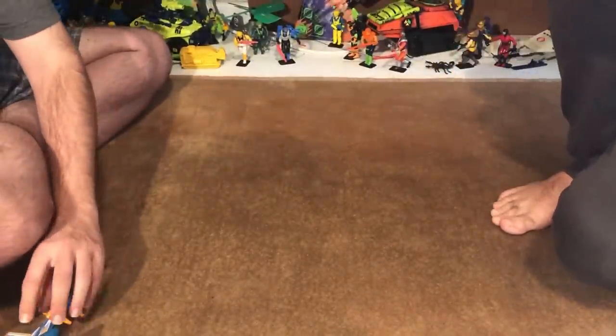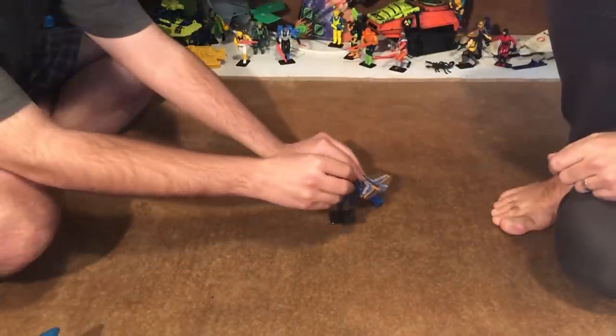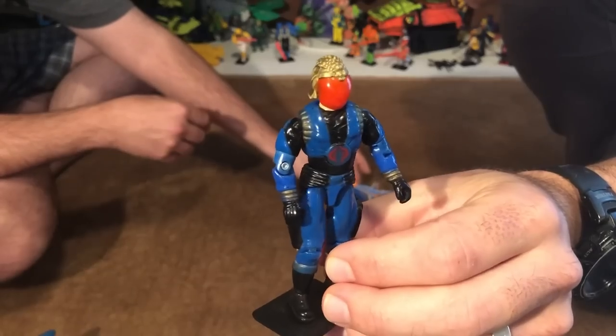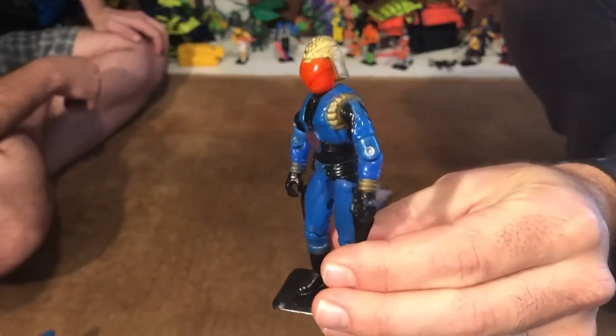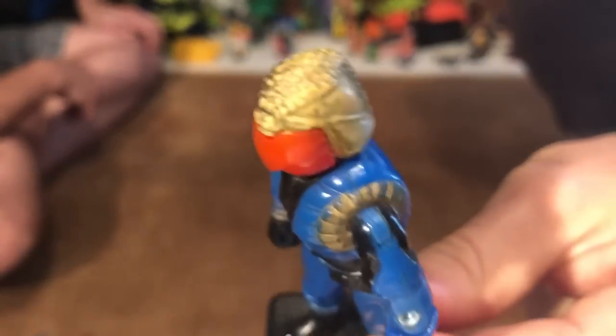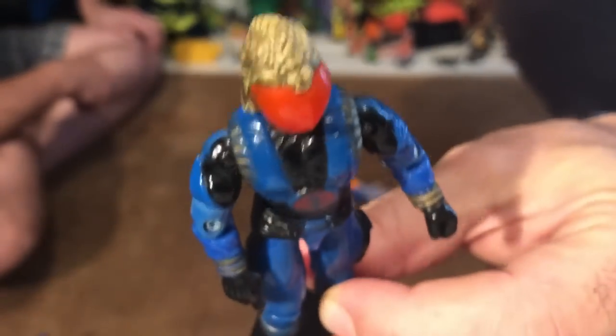To another version of Cobra Commander from a couple years before that. It's a childhood Cobra Commander of mine, 1991. As you can see, the gold paint is all but gone. He's got this mutant flesh-tone head.